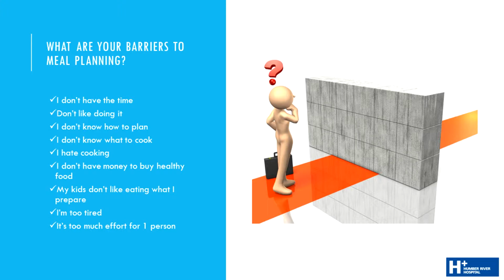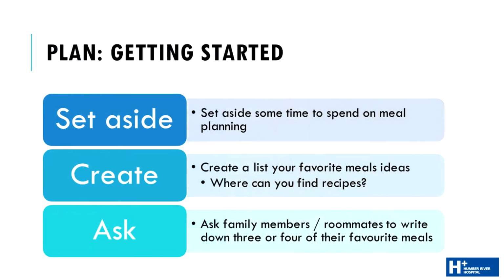My kids don't like eating what I prepare. I'm too tired to meal plan or cook. And it's too much effort for one person. We recognize that these are all barriers to meal planning. So here are some strategies to help work through those barriers.